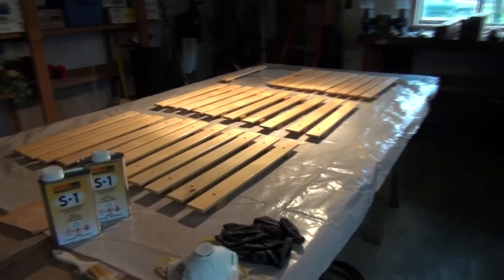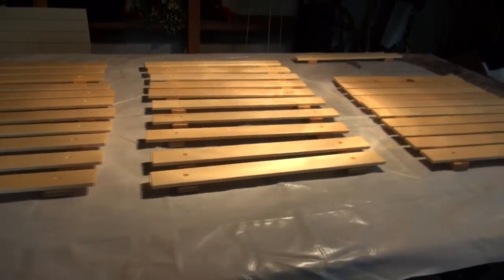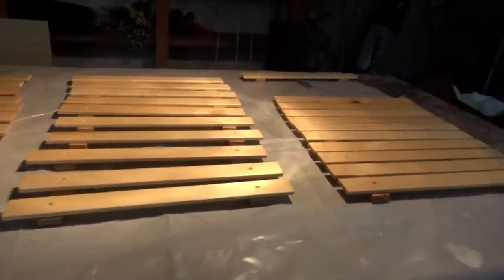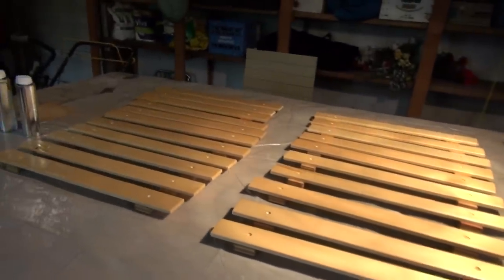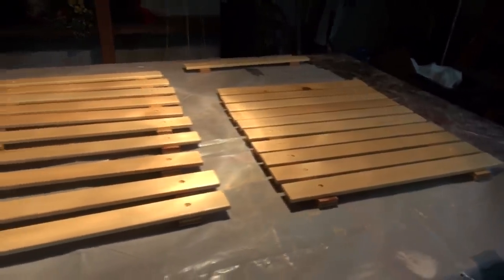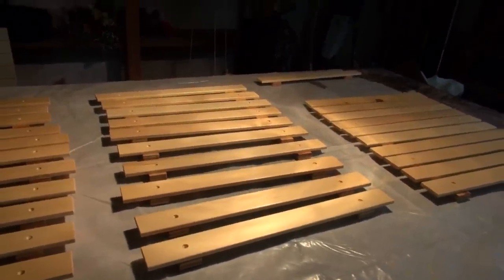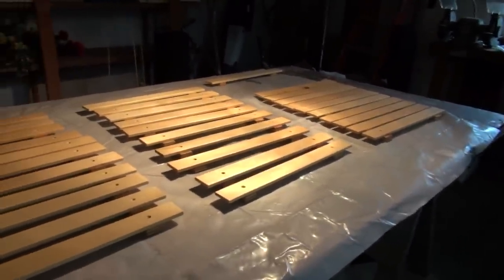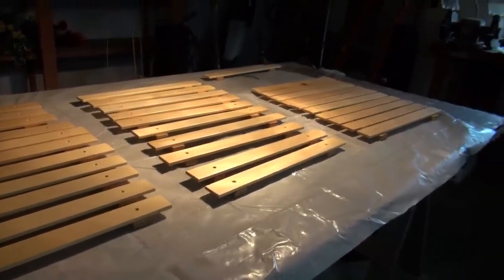Well, doesn't all this look familiar? I think this is the third coat of primer Laura has on these. No, it's the second. Second coat of epoxy primer on these slats. And they're going to get painted. They're not going to be natural wood like this. These are the ceiling for the midships lockers. Nothing really exciting going on. We're just doing more of the same stuff that we've been doing. But the end is in sight. We're almost there.